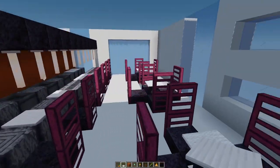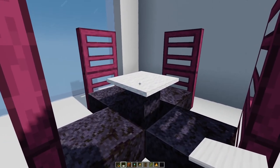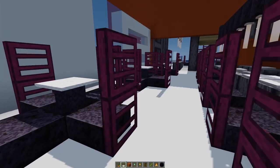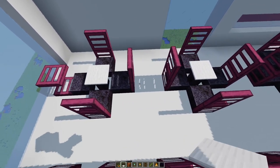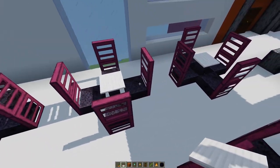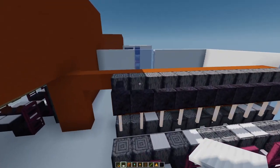Okay. You could also decorate this a little bit more than I did, but I think that's effective enough. These tables are built out of a polished blackstone wall with a piece of carpet on top. And then we have our polished blackstone slabs around them. For their locations, they're basically one away from this window right here, and then one away from the wall right here. And then I did a second one two blocks away, and then a third one two blocks away from that. I think that looks good.